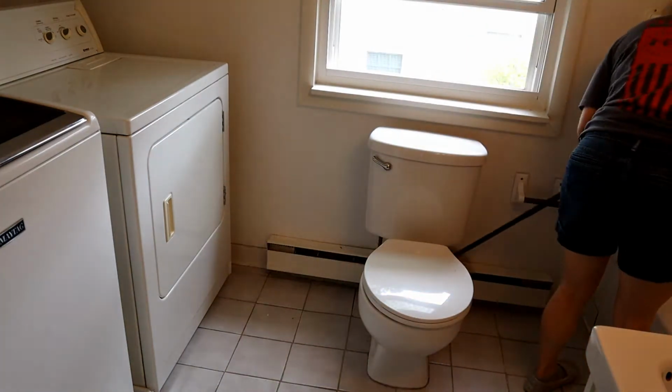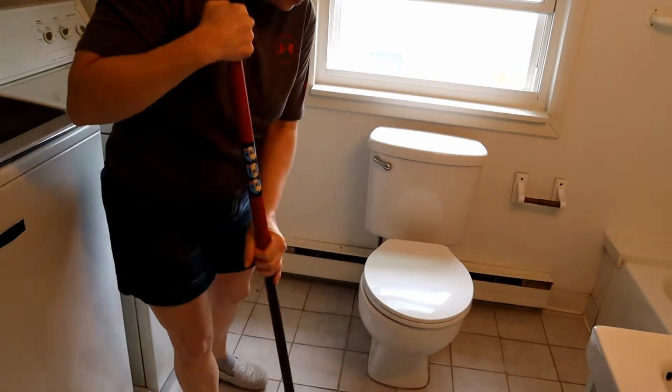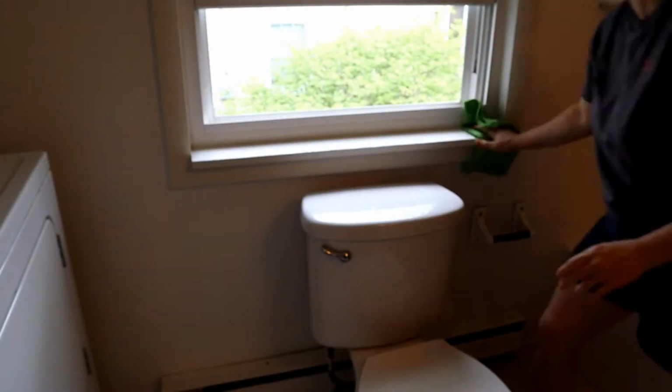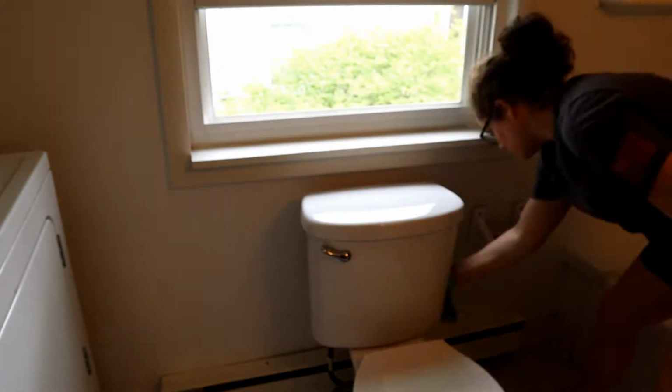One of the reasons why I'm doing the deep cleaning in the bathroom before I do my makeover is because I don't want to leave any dust or any lint from the dryer to get into the paint.